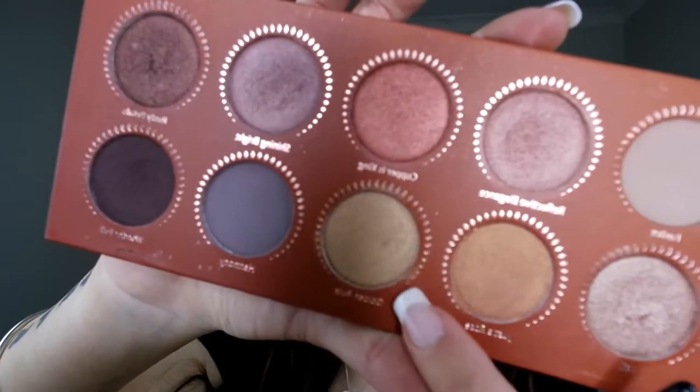A gold shade, and I will go in with a gold shimmer over the top, then put a white in the middle. I'm going to get in with Golden Rule from the Zoeva Rose Golden Palette. So just dabbing that onto there, packing it on.